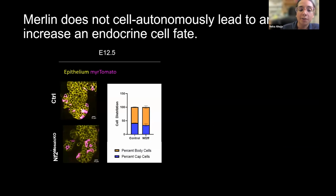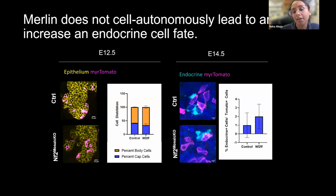At E12.5, when I evaluated whether the cells wound up as either tip cells or trunk cells, I saw that the cells were able to distribute pretty equally between both compartments. Similarly at E14.5, the cells were definitely not shunted into an endocrine cell fate. They became endocrine cells at about the same rate as controls, suggesting that Merlin does not cell autonomously regulate endocrine cell fate.